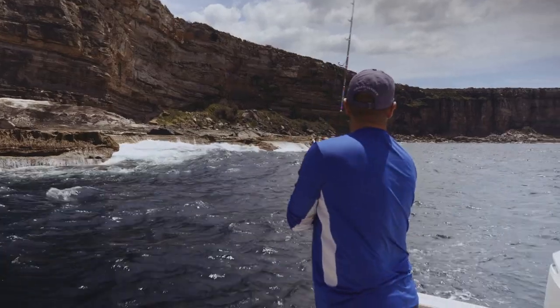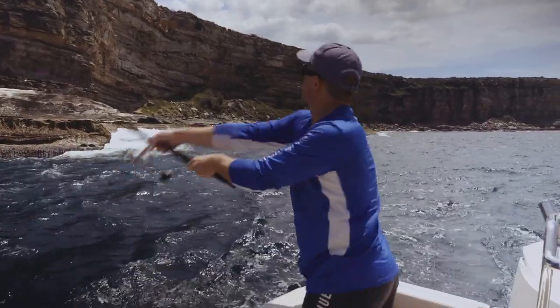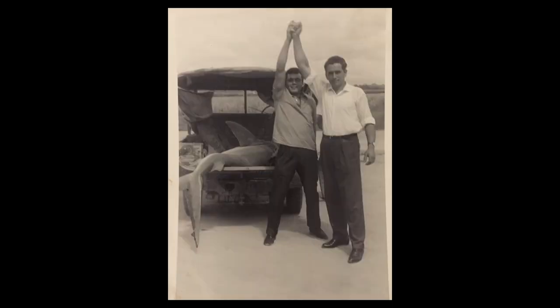For me, fishing is all the great memories. My best memories are fishing up on Fraser Island with my dad. He was happiest when he was catching fish up on Fraser Island. We're catching tailor and spotted mackerel off the beach, and the smile on his face. I never saw him so happy.